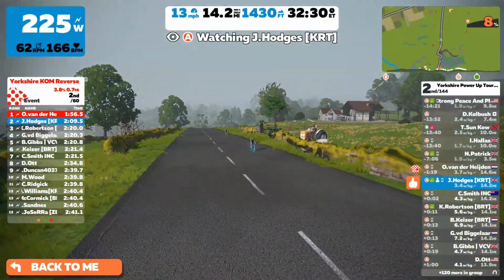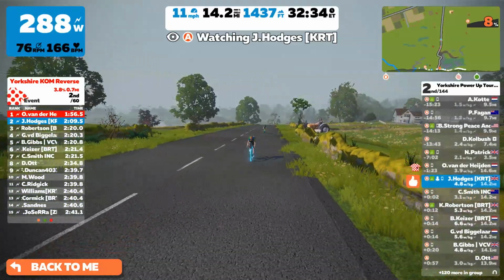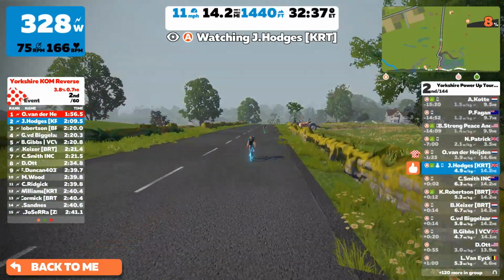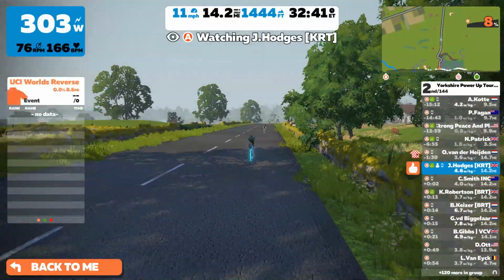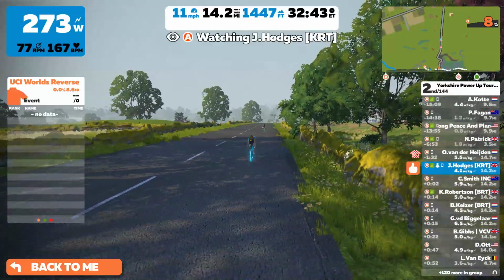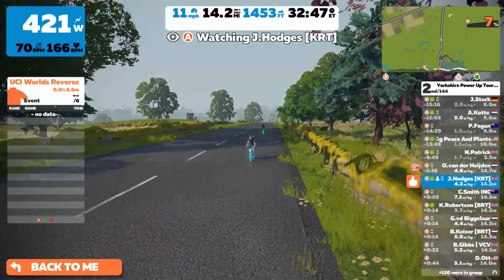I've never seen that before. And the tractor man here, as it is the banjo player, waving to everybody who has traded his banjo in for a tractor. And it looks like here Smith now 2 seconds back as they come on by the tractor, and it looks like Robertson 14 seconds back, going to be joined by the rest of the chase group.